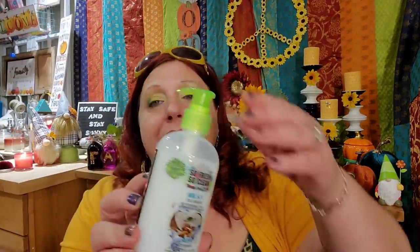So I've gotten to that point where I check the clearance rack, and if I see garbage bags or Ziploc bags, I'm like, okay, I'll buy some Ziploc bags because they're a bargain. That's a steal.